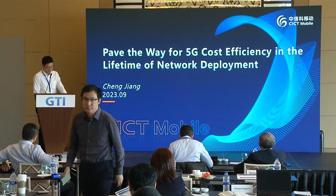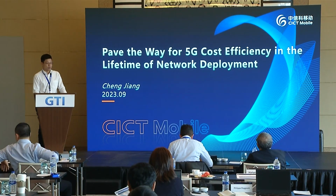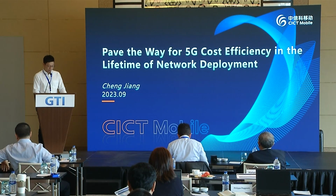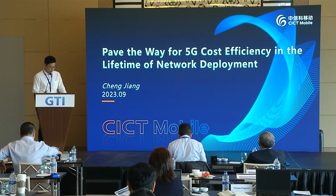Today, we will share the topic: paving the way for 5G cost efficiency in the lifetime of network deployment. Let's discuss what we have experienced in the past. What is the guidance for future 5G network deployment?